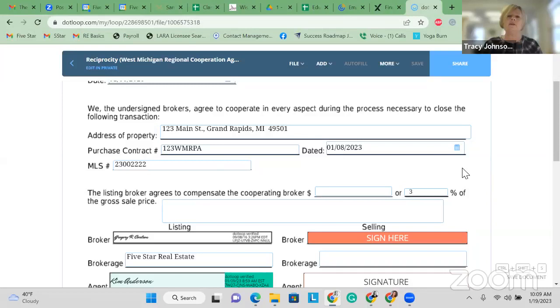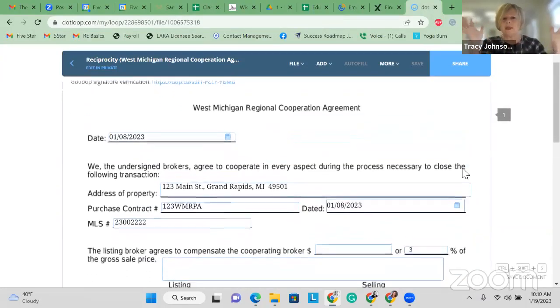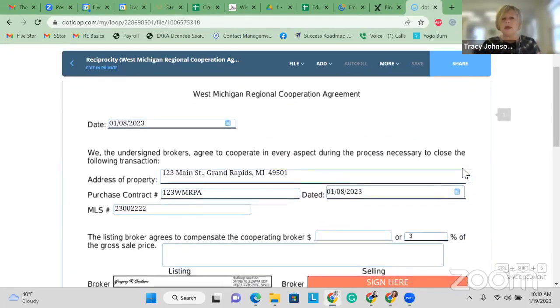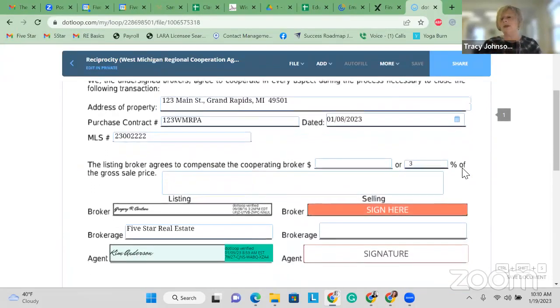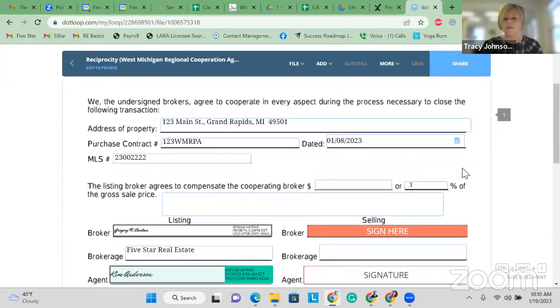If that's the case, you need to grab the reciprocity agreement for your board. I think the one we're showing today is the West Michigan one, but it basically just says, hey, can you scroll back up to the top of it? It basically just says, here's today's date. This is the property address I'm writing on. Here's a little information about the purchase agreement. And it basically just says, you agree, your broker agrees to pay my broker a commission of X.